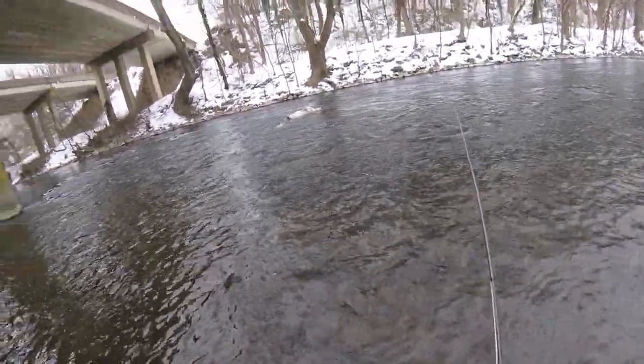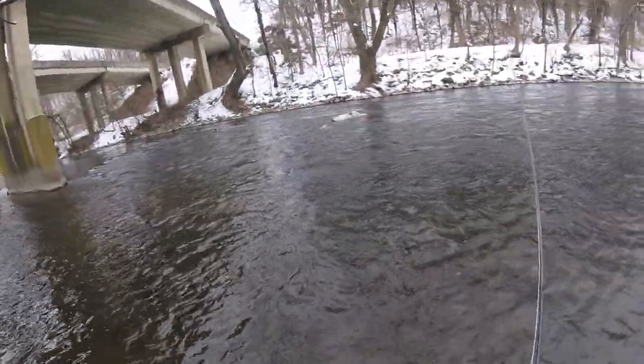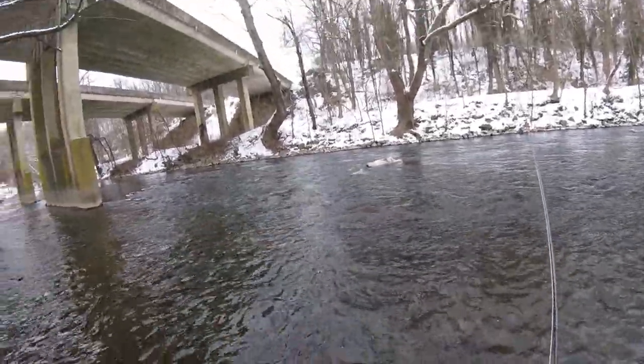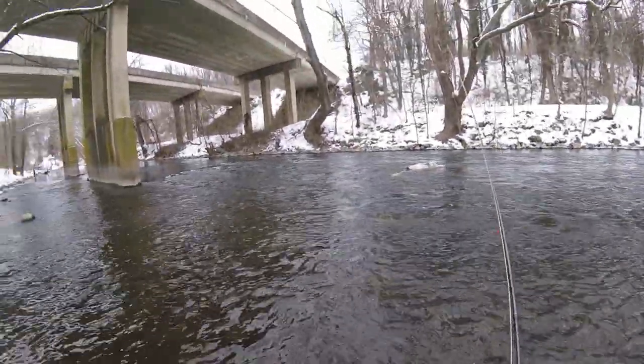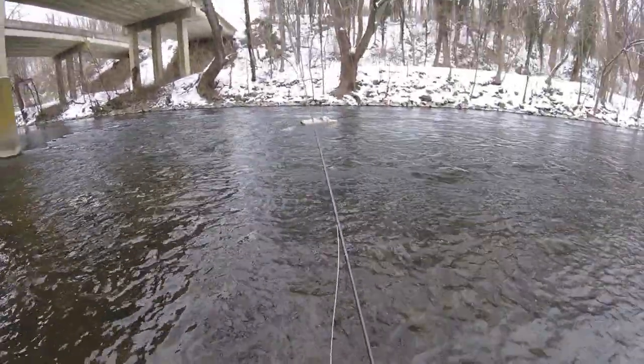Okay, and we'll see how that goes, and then we'll fish that for a while, see if it's productive, and then we'll change it up, but we'll still keep those three different styles of nymphs, and see if it turns up some interesting results today. Okay, so let's go and get started.